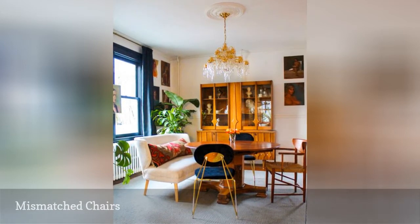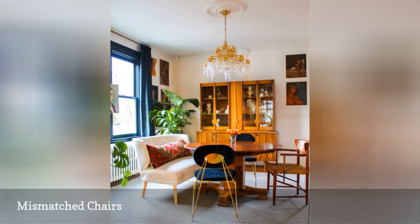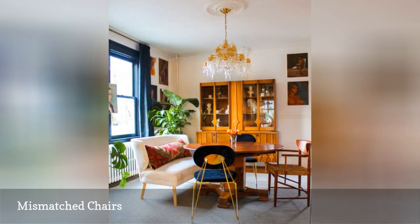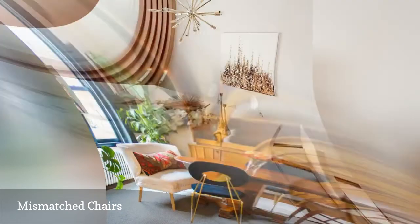While you may think the mismatched chair look is reserved for farmhouse or shabby chic homes, this dining space from Kate Pierce Vintage proves it works just as well in a modern space. We love the array of different modern styles that play off of each other wonderfully. Plus, this allows the rest of the room to mix and match different styles, such as traditional and formal, and still keep this room modern and playful.